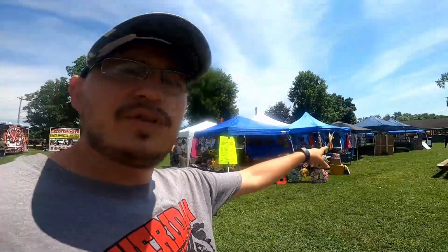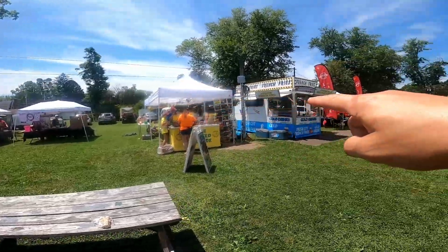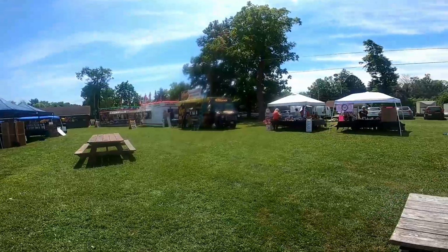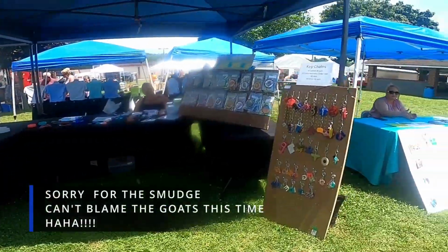So thanks for that. Basically, we're behind this blue tent right there. They've made a circle of food trucks and food vendors, and then all the craft tents are inside. Just buzz you guys around a little bit. It's not handmade, there's paparazzi. I've not seen anything handmade. I've asked a couple people and they're like, nah, I bought this. I'm not even sure if you guys are gonna be able to see that.